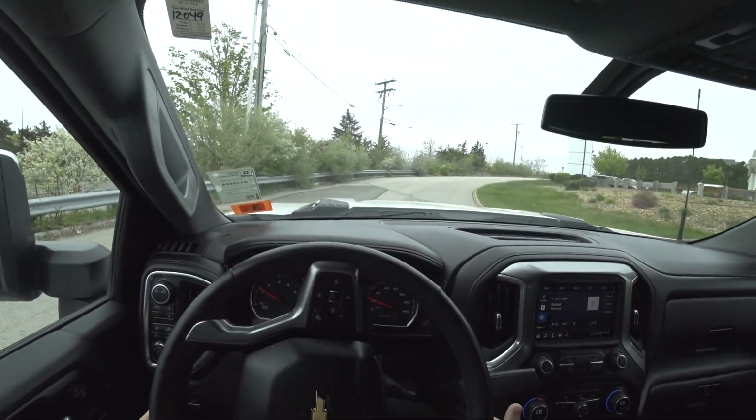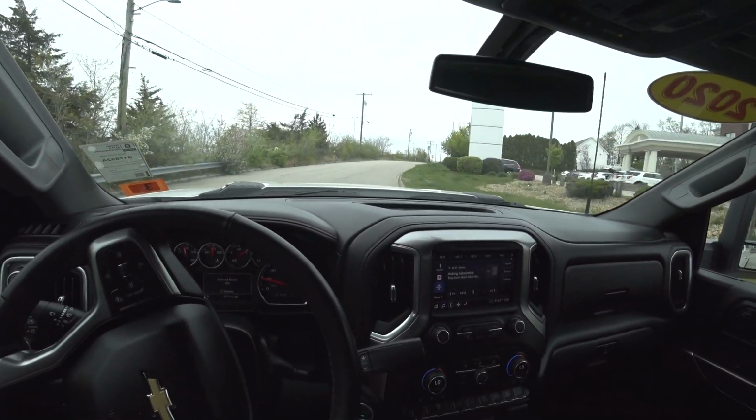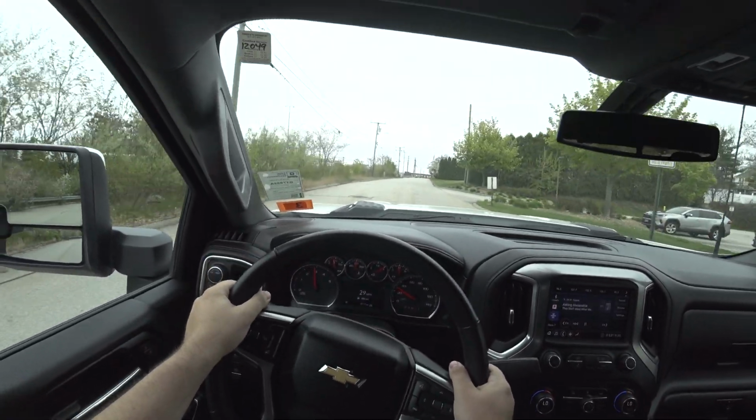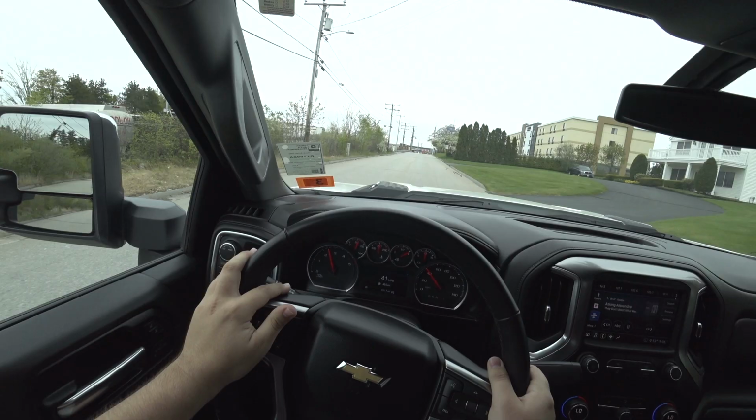I have the exhaust brake on. Oh, no, I had it off. Okay.